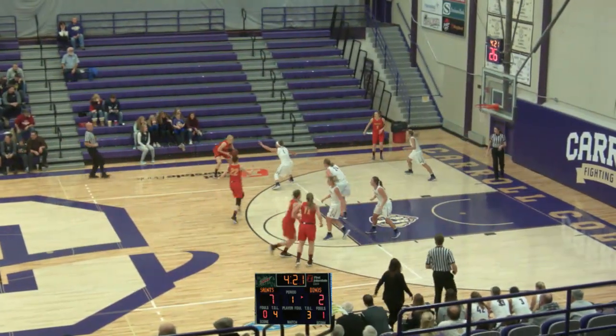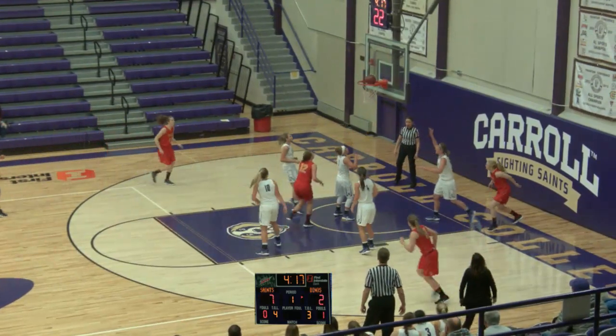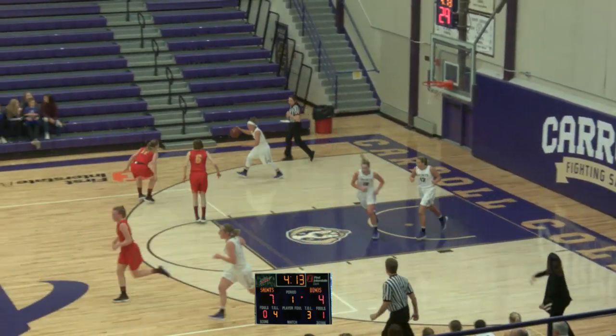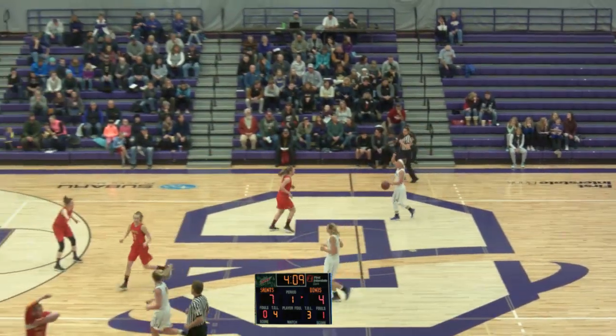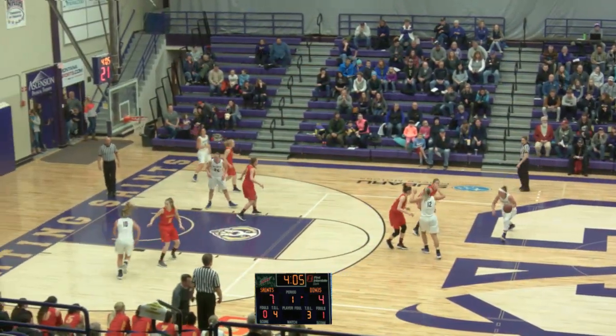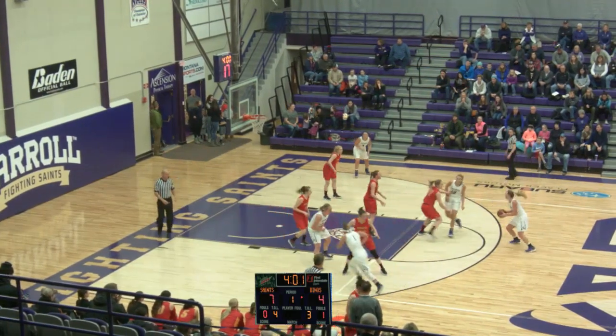And Calgary brings it up. They have it on the sideline. Nice right-handed drive from the left side by Stalazzani, number 8 for Calgary. Carroll women have it coming up the center of the court. Bailey setting up the play. Comes off a ball screen at the top of the key. Swings it back to the top of the key.